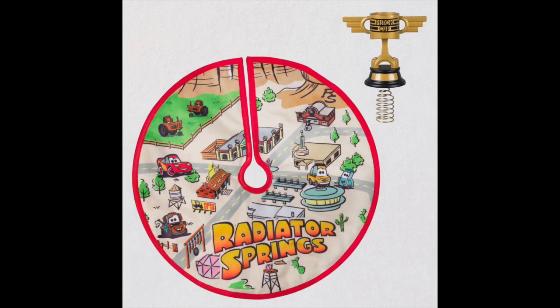It also comes with this really cute tree skirt. Look at this artwork, it's so adorable. I'm seeing this for the first time ever right now. I'm genuinely grinning from ear to ear. This is so cute, I love it. Why is there a fenced-off area behind Luigi and Guido's? It's kind of weird.